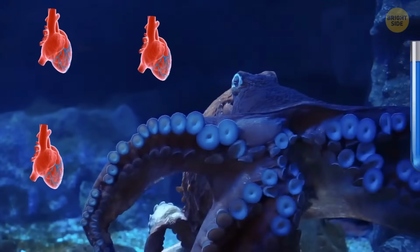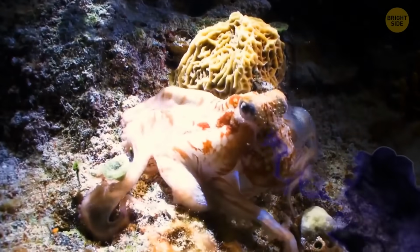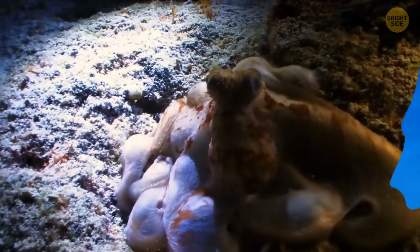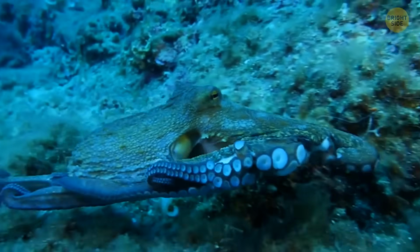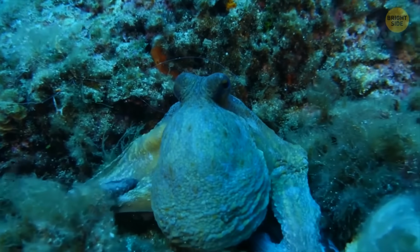Octopuses have 3 hearts and blue blood. They can move at speeds of 25 miles per hour, and they spray ink that not only blurs the predator's visual field, but actually harms them. Also, they have 9 brains, the central one and 8 smaller brains located in their arms. That's why their arms can open a shellfish while the central brain is busy doing something else.